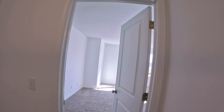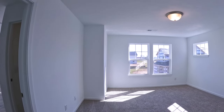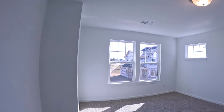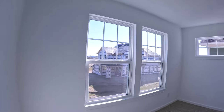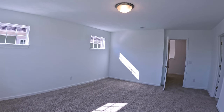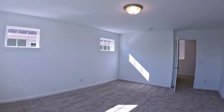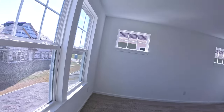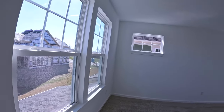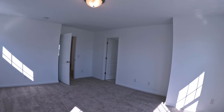And then we're into the master suite. Lots of light like that. This is pretty decent size. Plenty of room for king size bed, double nightstands, chest of drawers, maybe a window seat, chair. Yeah, there's plenty of room in here.